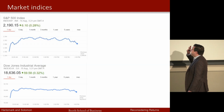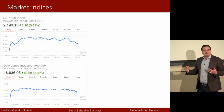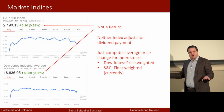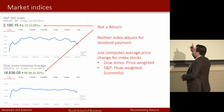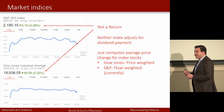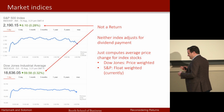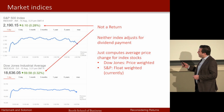So that brings us to market indices. The S&P 500, the Dow Jones, these are the standard ones in the US. For anybody who doesn't know, neither of these is a return index. They totally ignore dividends. The Dow Jones is particularly weird. It is a price-weighted index, and I defy anybody to think of an economic application where the right answer would be to use a price-weighted price index, but that's the most commonly quoted one in the US.